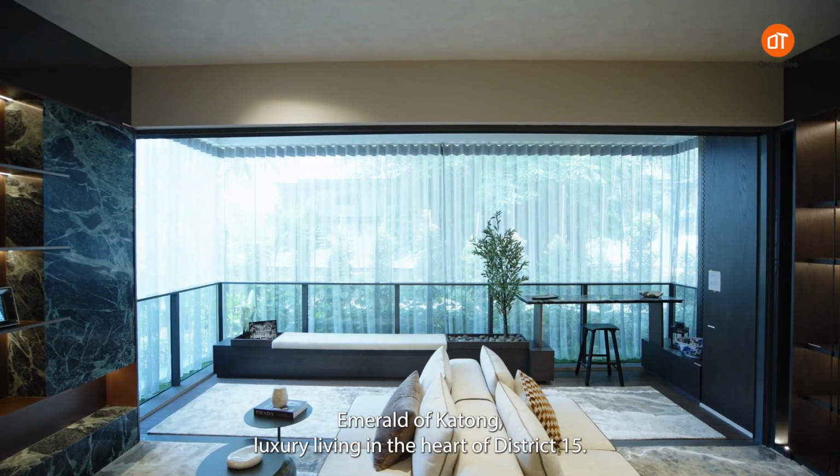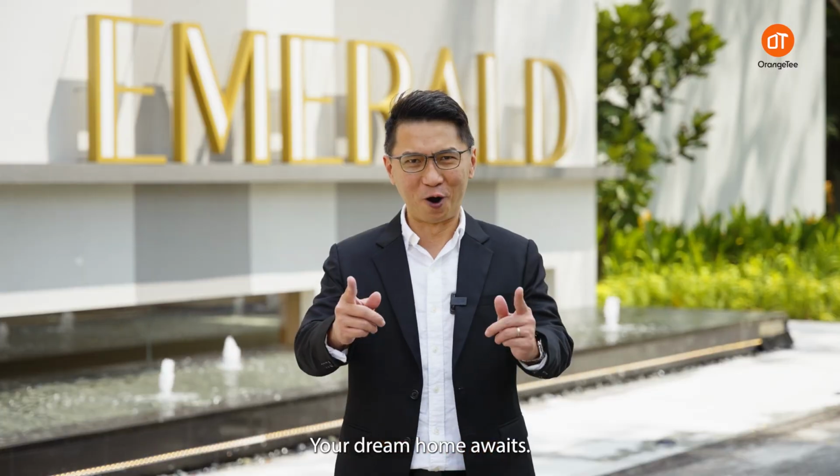Emerald of Katong, luxury living in the heart of District 15, your dream home awaits.